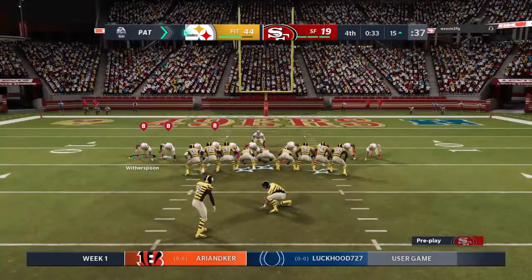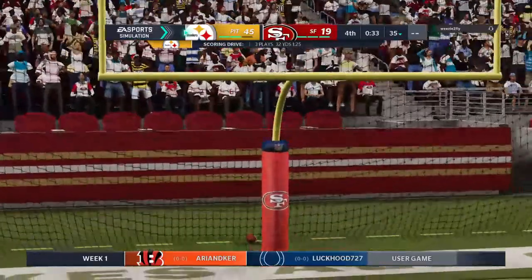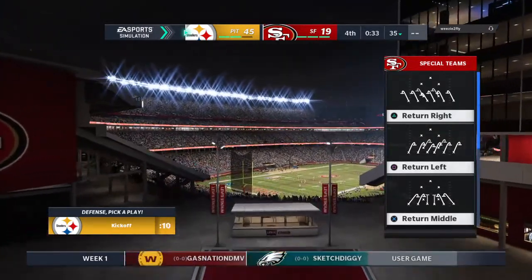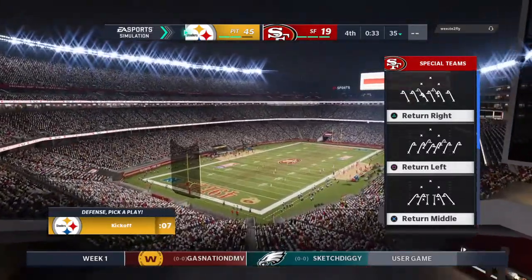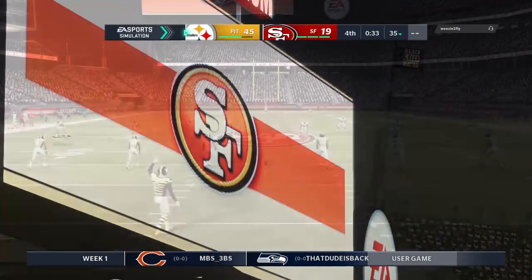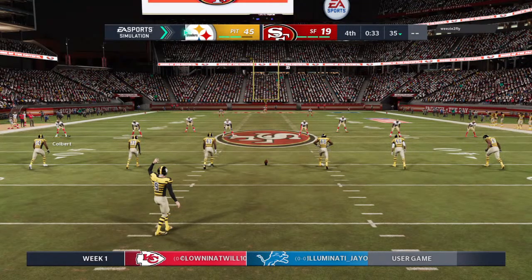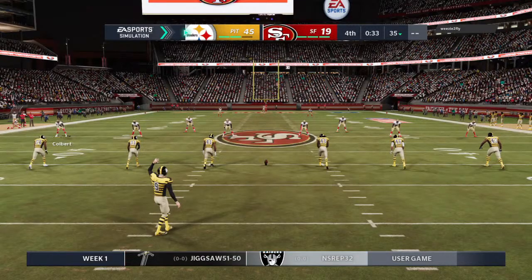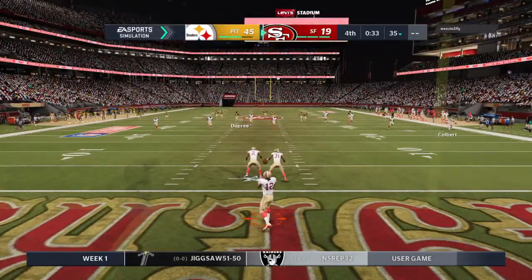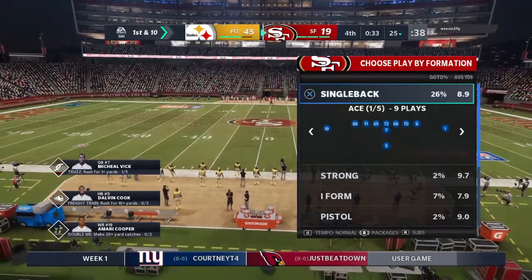Extra point now by Boswell. And that will bump the lead up to 26. Makes the score Steelers 45, 49ers 19. Chris Boswell to kick off for Pittsburgh. Boswell now to kick it away after the touchdown. This will make it into the end zone, and it'll come out to the 25 as he will not attempt to return. 25-yard line.